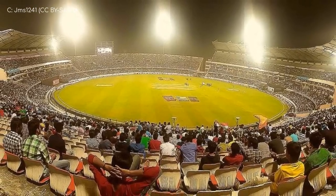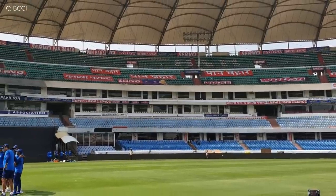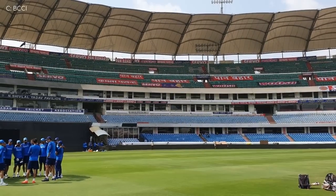Anyway, this ground is quite highly regarded. Not necessarily for its spectator amenities, but for the ground and the pitch itself. It's high scoring and makes for attractive cricket.